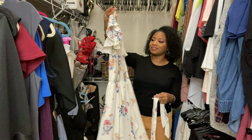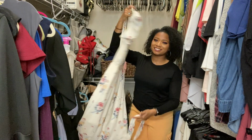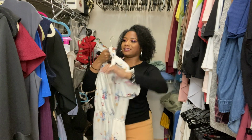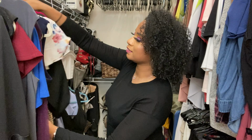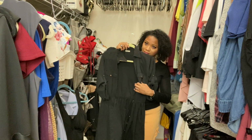Now this is one that I thought I didn't look good in, or it wouldn't look good on me. My best friend Astrid, I was with her when I bought this, and she was like, you absolutely have to buy this dress. And I love it. I just love it. It's such a picnic day dress. It's gorgeous. So keeping that.